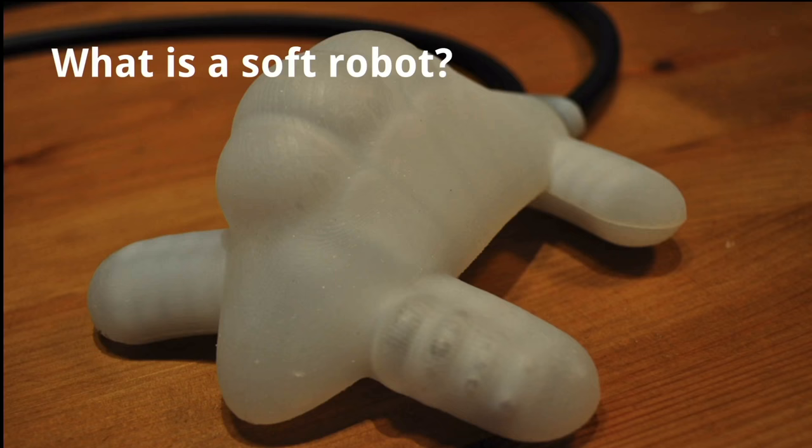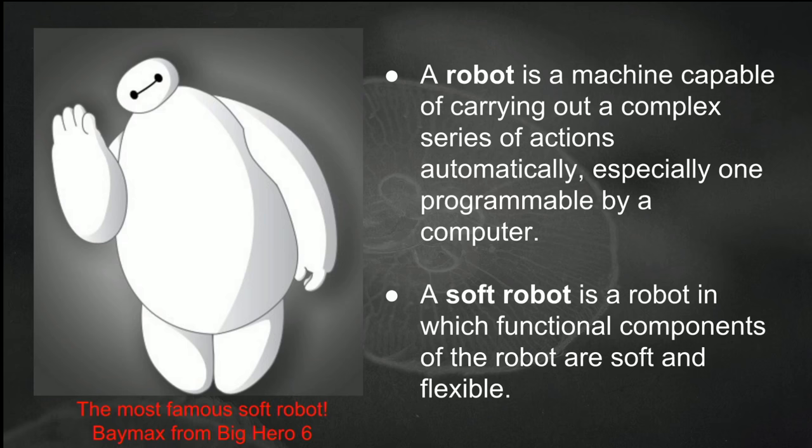So what is a soft robot is where we're going to start. Just rolling back things, I'm sure this isn't new to this community, a lot of times people get bogged down when you say robot and they think of anthropomorphic things or things in industrial lines. But just to break it down to a much simpler place, it's a complex series of actions carried out automatically, usually computer controlled. And then a soft robot is where you have soft or flexible components as the functional parts.